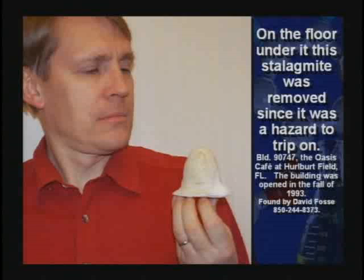And on the ground, as it dripped, it was leaving behind, building a stalagmite, which they gave me, and it's right here. Seven years. Now, those guys did a study and said the fastest they can grow is 2.5 inches per 1,000 years. I'm sorry, I disagree. I think they're wrong, all right?